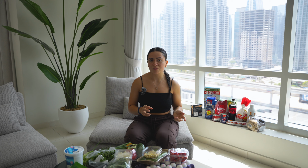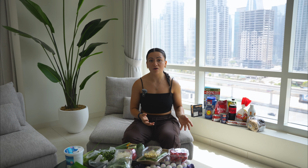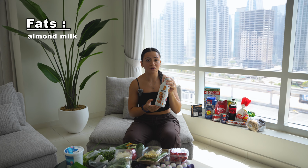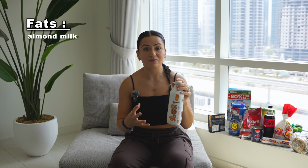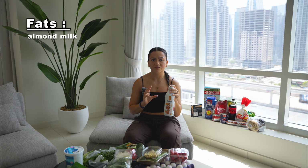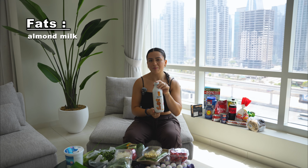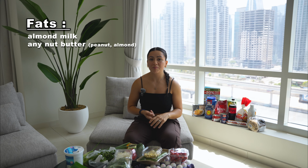Okay, then the last macro we're gonna touch on, super brief, I don't have a lot to say, is your fats. Fats are also important. They actually help aid with your recovery and to repair your muscles when you're in the gym. Almond milk's actually a really good option, really low calorie for the amount that you're getting. And obviously there's a whole bunch of different versions of almond milk. You can get sweetened, unsweetened. I just get the no sugar added almond milk just to keep it low calorie. You can buy things like peanut butter, any nut butter, almond butter, olive oil.